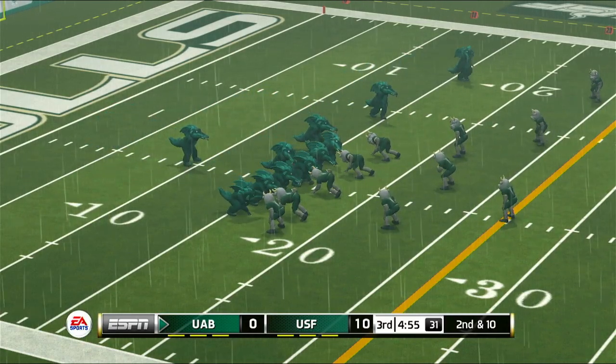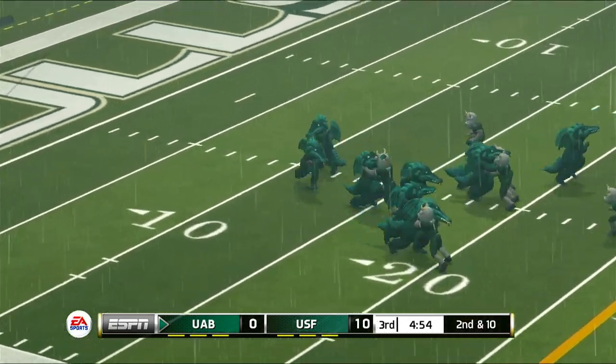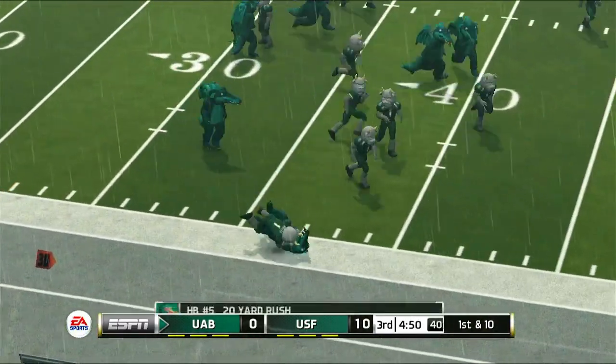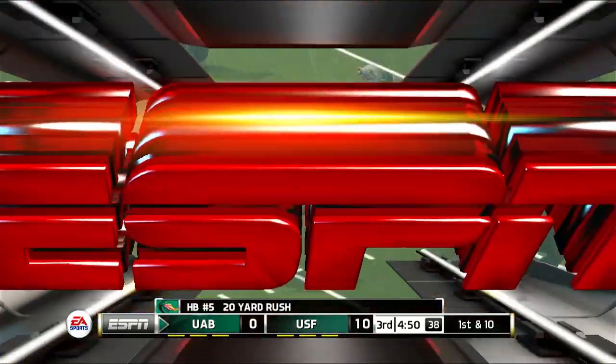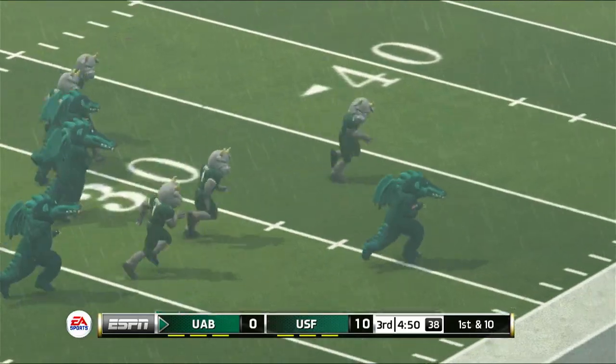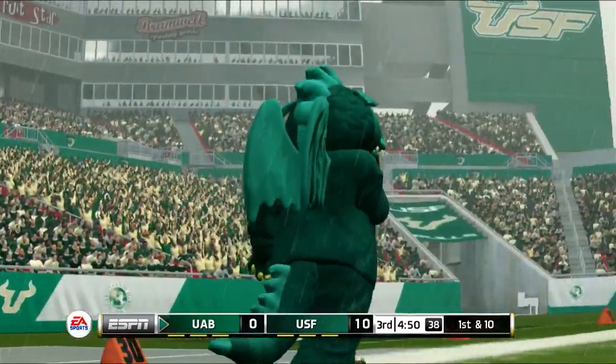From their own 16-yard line, second down. Heading for the corner. Big opening. Gains his way to the 36-yard line. Even if you're pulling for the other team, you've got to just admire this guy's speed. He is special.